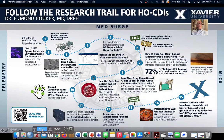And we're going to follow the research trail for hospital onset CDIs. This is a completely researched area over the last 10 years, and the answer is very clear that the environment is important and we need to do a better job. So let's start with number one.